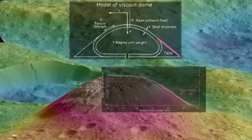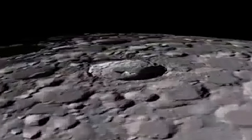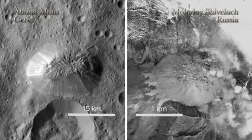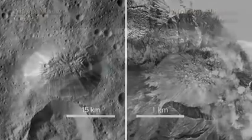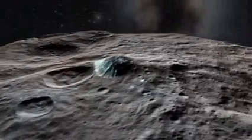Along with the shape of the dome, the facts are that there is no evidence of another formation mechanism such as an impact crater, and the surface features on the summit and sides of the mountain look incredibly similar to known volcanic domes. This all provides substantial evidence that Ahuna Mons is in fact of volcanic origin.